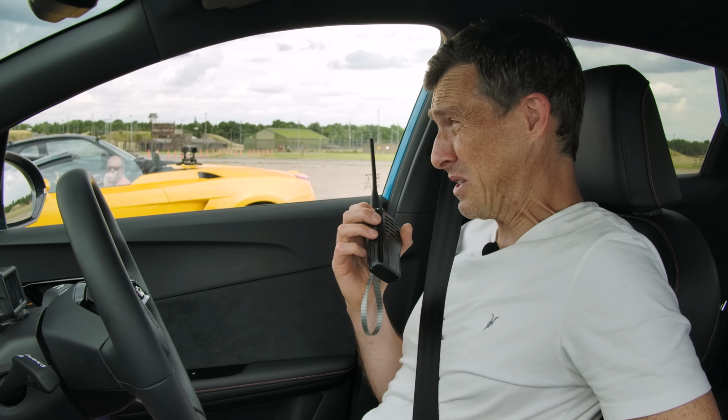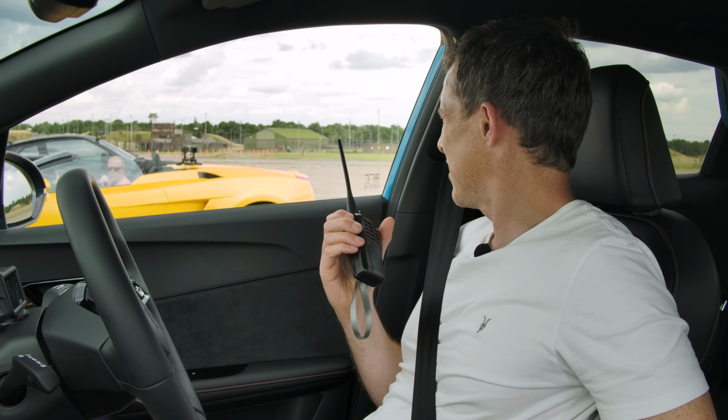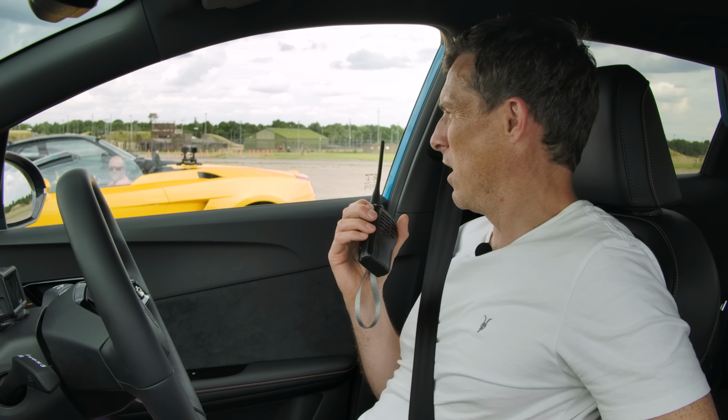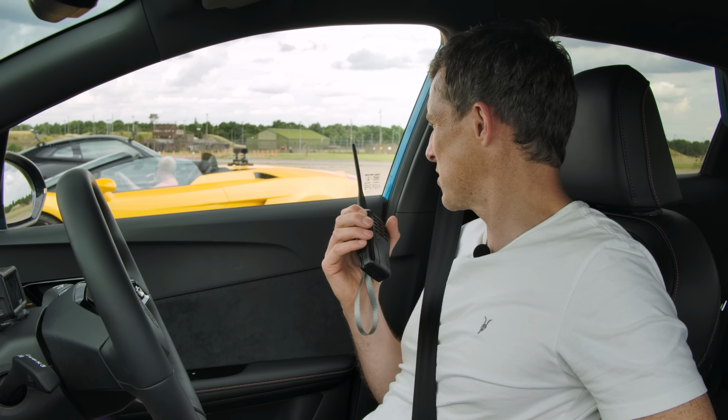Do you want to try launch control? Did you bring marshmallows? Why? What's going to happen? There'll be a fire. These clutches and gearboxes and engines as a combination aren't very good at doing launch control. We tried it and it had a little bit of smoke immediately. And what was it like, the launch, when you did it that way? Yeah, it's fine. I mean, it probably won't be much different. Well, it's up to you. I'll give you another go and you can decide what you do.